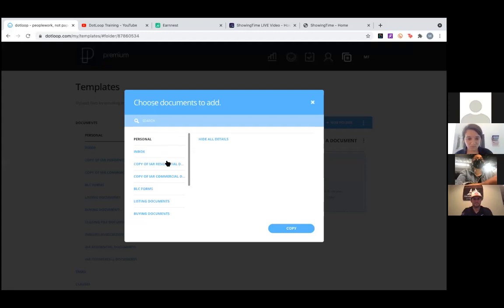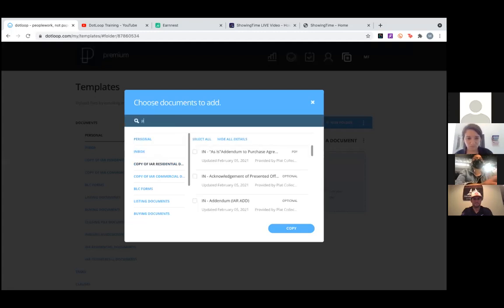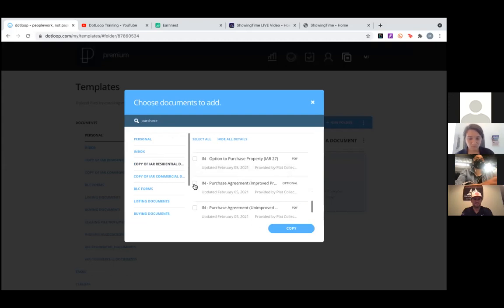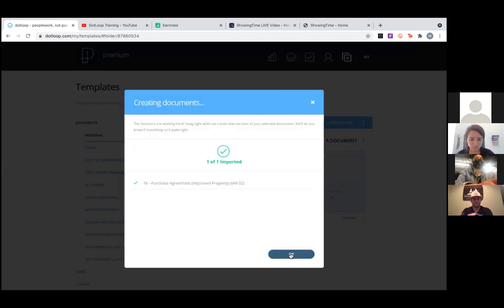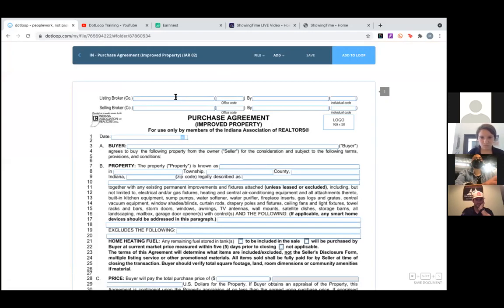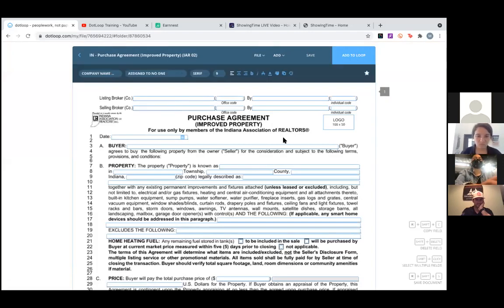I'm going to go to add a document, templates, and I'm going to go ahead and search for purchase agreement. Purchase agreement, improved property, cool. So going to copy that into my personal documents folder here. And then I can click into it. And in this case, purchase agreement. So let me go ahead and fill out. I know I'm always going to be with Plot Collective. And, you know, this is me.